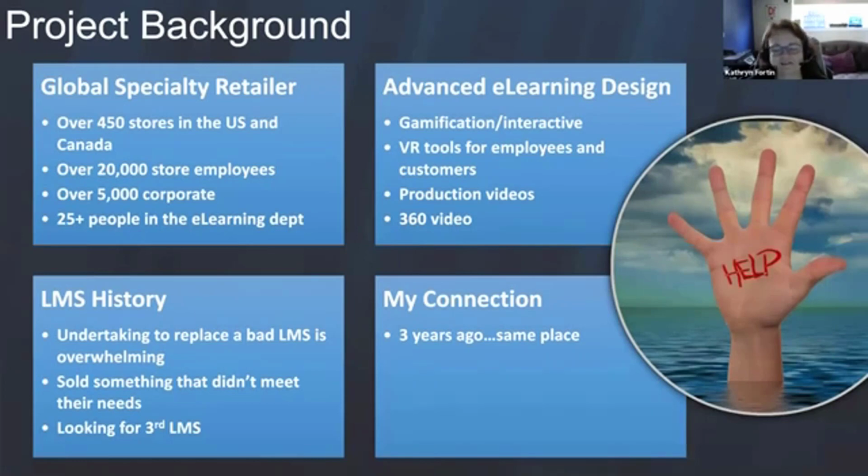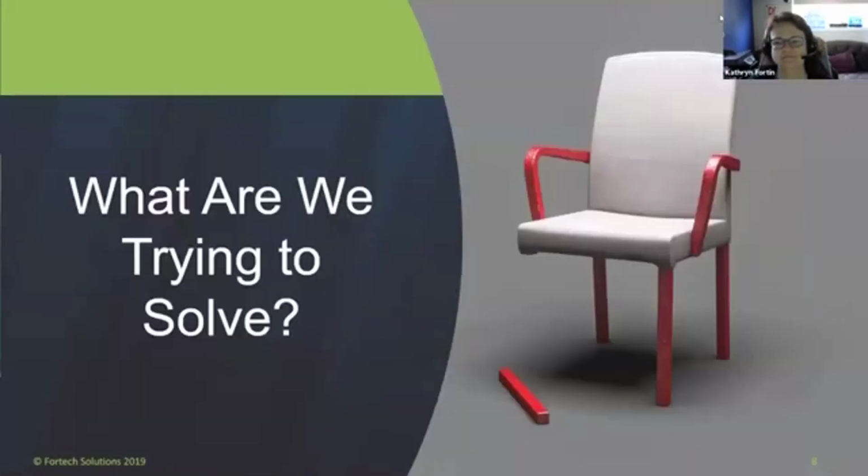And 3 years after that, I was called back with them saying Cornerstone didn't work out and we need a new LMS. What was great about this project is I got to go through the start and beginning, and if you had all the money in the world, this is how you should really look at how to find the right platform that's going to fit your needs.